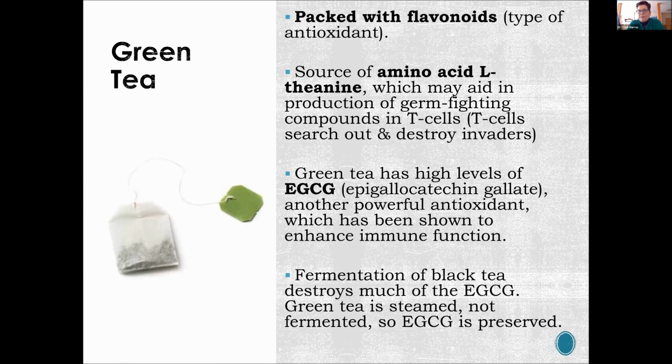Flavonoids are antioxidants, and one of the foods or substances that are very high in flavonoids is green tea. Green tea is also high in EGCG, which is epigallocatechin. That's a hard one to pronounce. I don't know that I could pronounce that 10 times fast, but it's capital letters EGCG. And this is an extremely powerful antioxidant that enhances the immune system. So that's why green tea is high on the list.